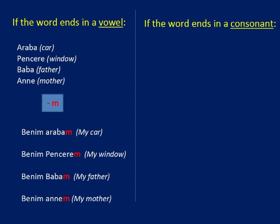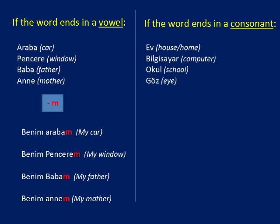But things aren't that simple if the word ends in a consonant. Okay? Let's see some examples. Ev, bilgisayar, okul, göz. So in order to say my house, if we follow the same logic, as in adding the M directly, that would be evm, bilgisayarm, okulm. Impossible to pronounce, right? Doesn't make sense at all. So what do we do? We add an M, right? But not just an M, we also add a helper. So it's not just M, but im.